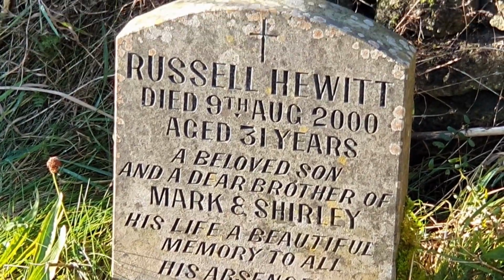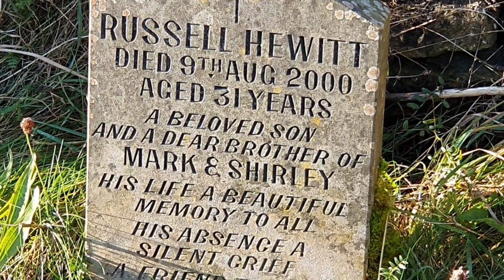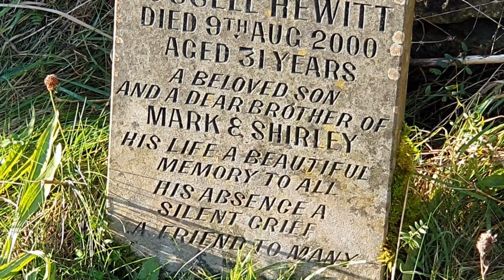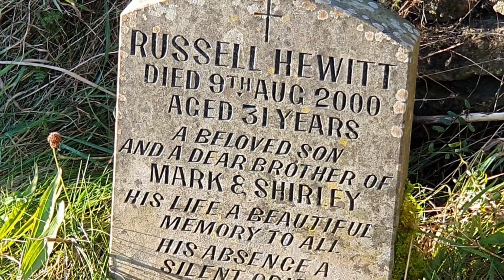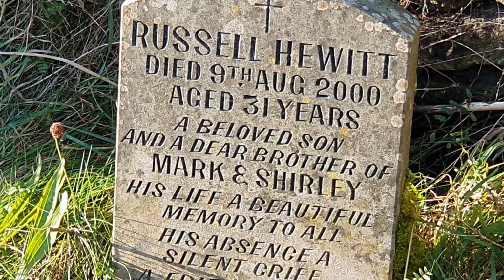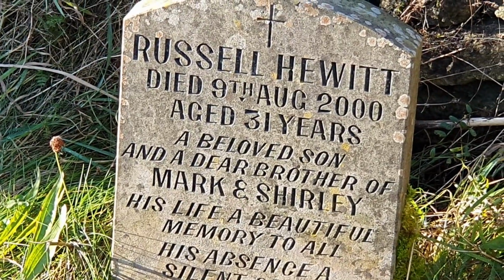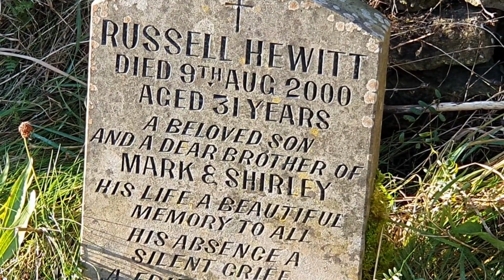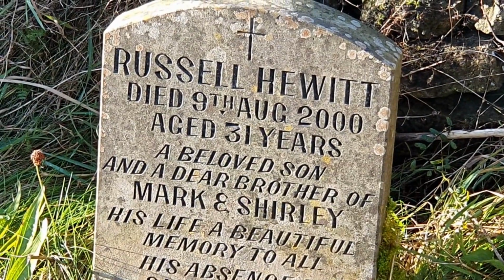God rest his soul, Russell Hewitt, died 9th of August 2000, 31 years, beloved son and dear brother of Mark and Shirley. Nice place to come to rest. Passers by say hi to him. Obviously his grave's here for a reason. I'm guessing that this must be a frequent haunt of his, probably liked this place, came walking here, whatever. We'll never know unless we dug into the records. But Russell Hewitt, wherever you are, hope you're having a great time.